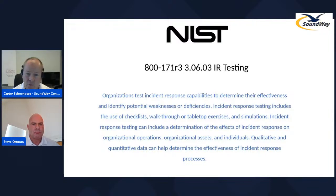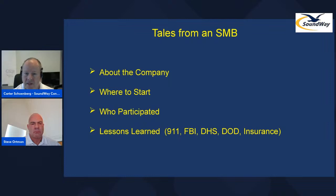And for this particular one, in the newest version of the NIST 800-171 special publication, which is titled Protecting Controlled Unclassified Information in Non-Federal Systems and Organizations, in the newest revision 3.6.3 is actually incident response plan testing. It's being defined as basically how the organization tests its capabilities to determine the effectiveness of its existing capabilities to withstand a cyber attack.